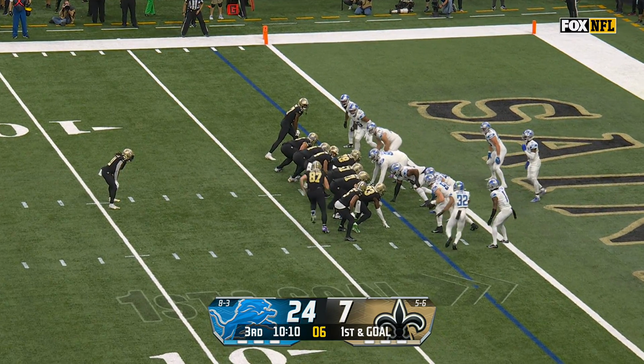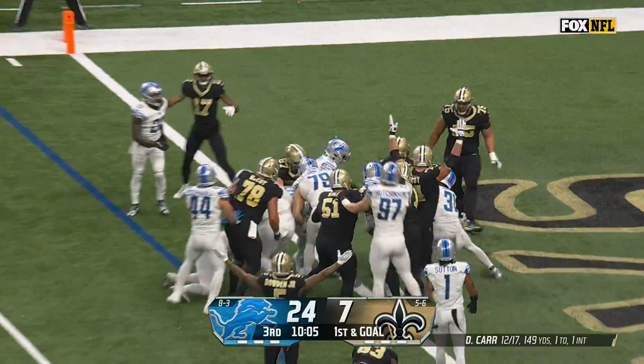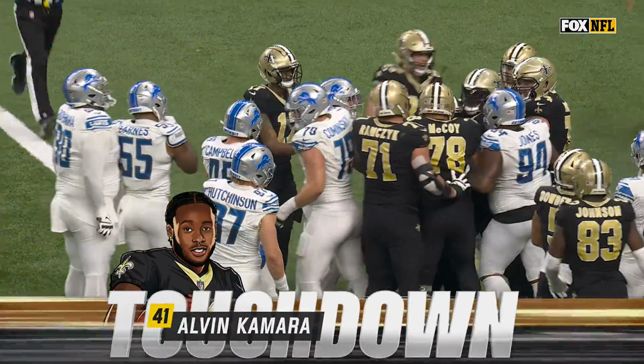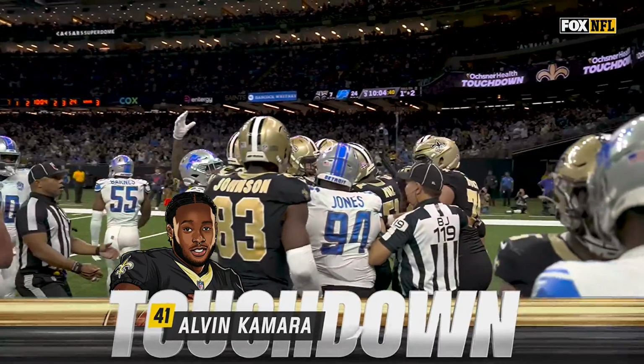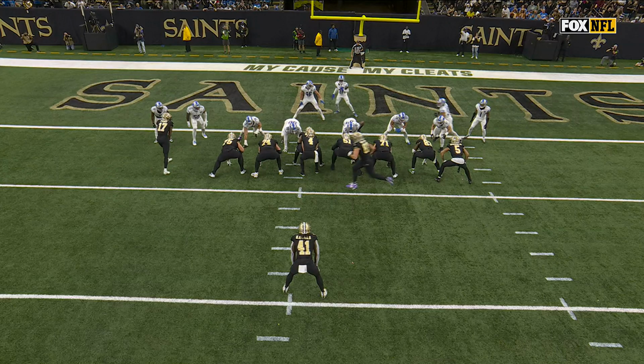So first and goal at the 2. Kamara straight ahead for the Saints touchdown. Excellent drive to begin the second half for New Orleans. And the Saints, by the way, are 2 for 2 in the red zone today. With red zone TD percentage, they're 30th in the NFL.